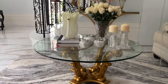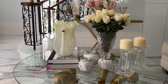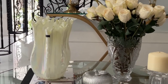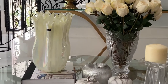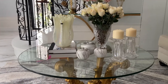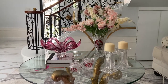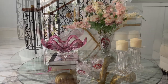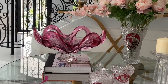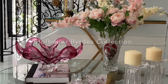To achieve a muted color style of decor, I use this pearly white art glass vase to add beauty and interest to my coffee table vignette. And here, for a more colorful style, I match this beautiful art glass vase with my Hofbauer birds collection.